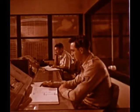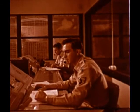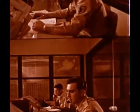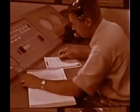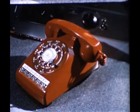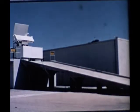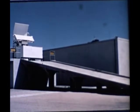The command post is about 2 miles from the Atlas launchers. Seconds away from this direct line in the United States, the strategic decision to launch an Atlas would come to Strategic Air Command headquarters in Omaha, Nebraska. In the event of an attack, guidance of the missile through its powered flight is also centered in this building.